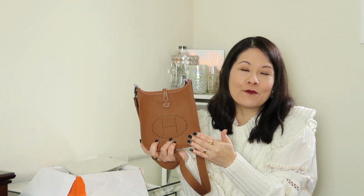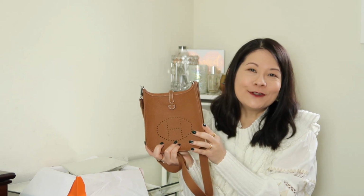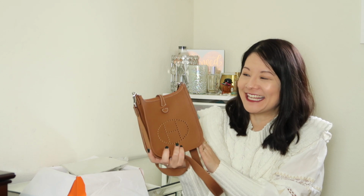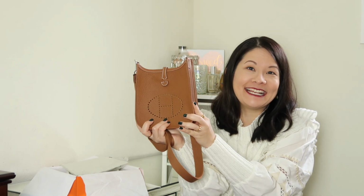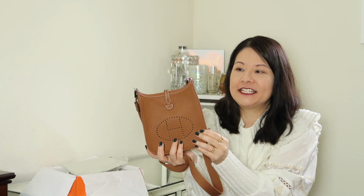I have no doubt over the coming years I will be adding the PM size as well, because again, I think that is practical if you need to carry more things around with you. And I just love this look, so no doubt I'm going to want to get that larger size too. But I think it's amazing that I got to pick up this TPM size right now, because I think it is still pretty hard to get.